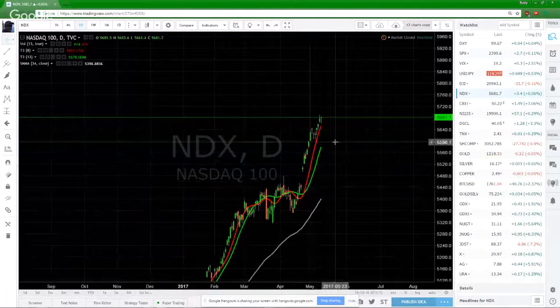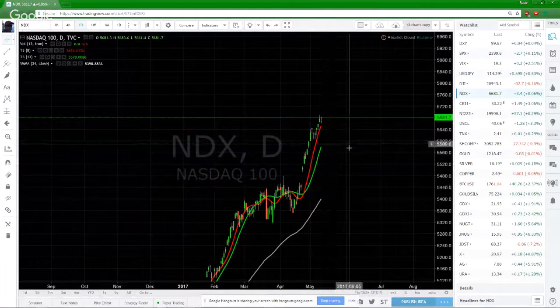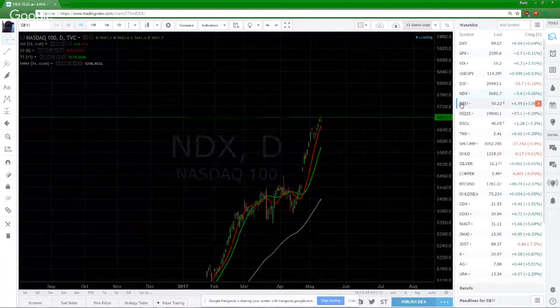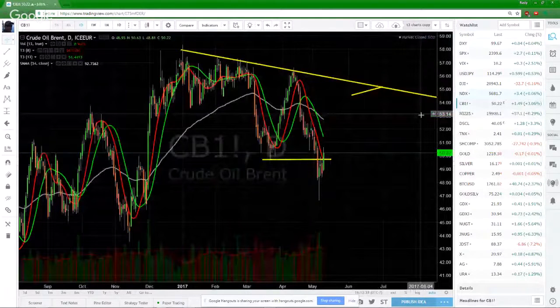So, NASDAQ looks like a reversal. We'll have to see. Does it confirm on the upside or confirm to the downside? One of these days it's going to whip down and we're all going to wonder, how come I didn't see that coming? Be a shame for a lot of people out there.